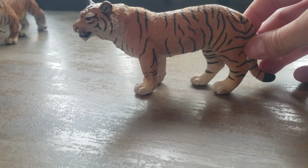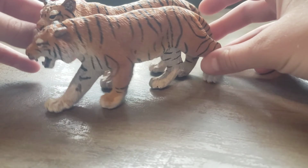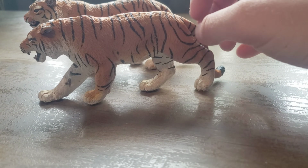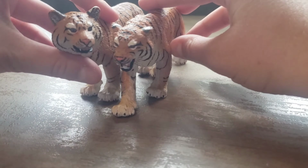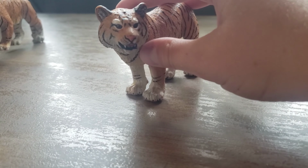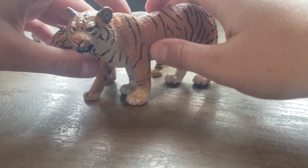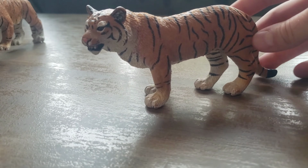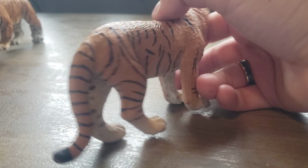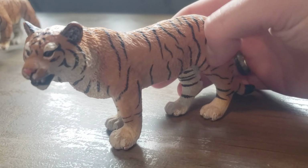I like them. Last one for Safari LTD is this big guy right here. Compared to these ones, it stands a little bit taller. It's not as long because this guy's in kind of a walking, almost stalking, but more of a walking stance. This guy's just standing straight up, so he's taller, but it's a big tiger too compared to Schleich. Giant tiger. I like the big ones though. I also like the small ones too, so you have a variety, which is nice, with the different brands. But this guy is massive, pretty good colors. It's got an okay amount of detail, not all too much, but it's good. Fur detail could be a little bit better, but it's pretty good.